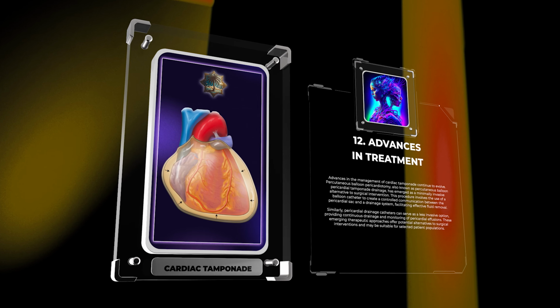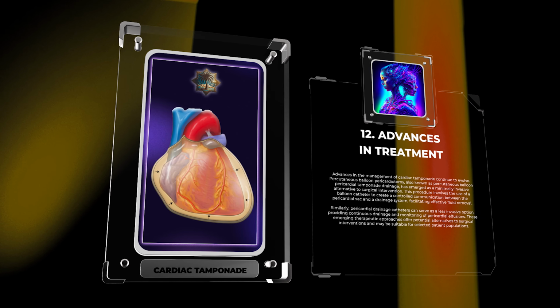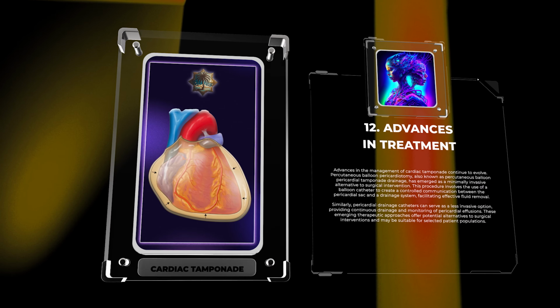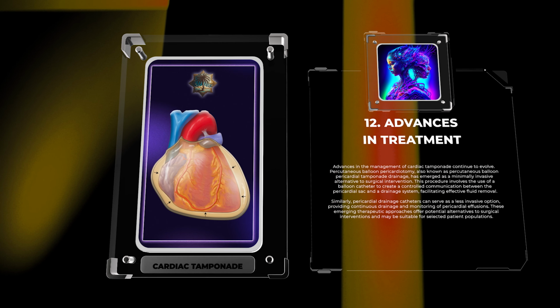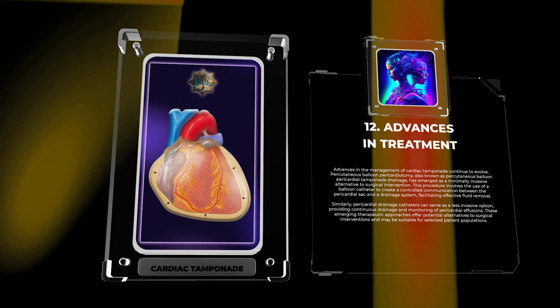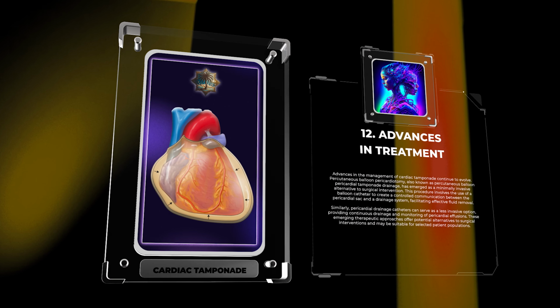Similarly, pericardial drainage catheters can serve as a less invasive option, providing continuous drainage and monitoring of pericardial effusions. These emerging therapeutic approaches offer potential alternatives to surgical interventions and may be suitable for selected patient populations.